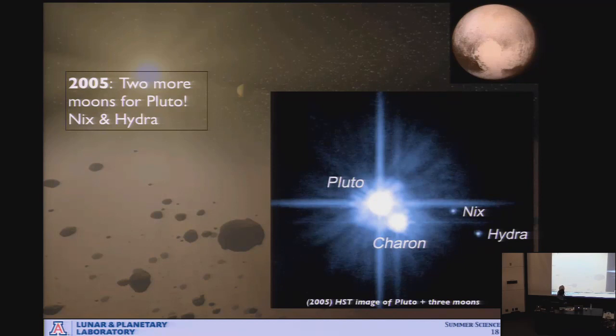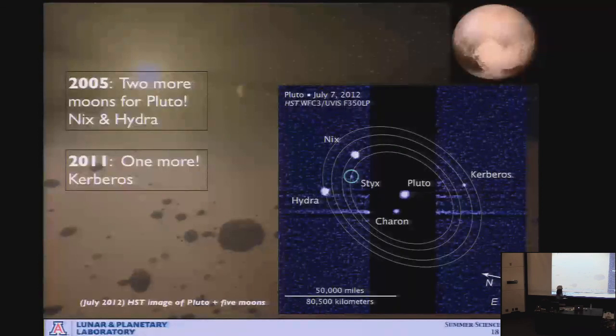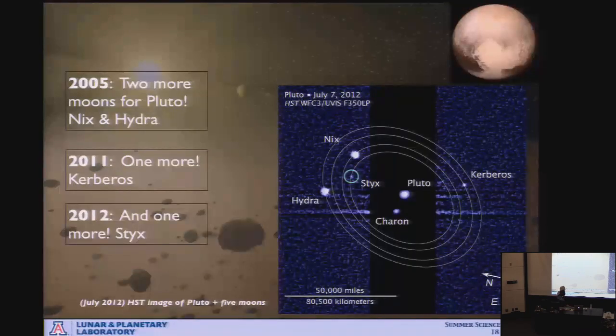And about 10 years ago, in 2005, we discovered two more moons, Nix and Hydra. These were discovered by the Hubble Space Telescope, actually in anticipation of the New Horizons mission. The Hubble telescope was used to do a very deep and more detailed study of the Pluto system, and these two new moons were discovered. And a few years later, another one was discovered, Kerberos, and a year later, another one, Styx. So Pluto now is known to have 5 moons, and in the last 3 years or so, while there have been more studies, we have not discovered any more moons. So Pluto has 5 moons.